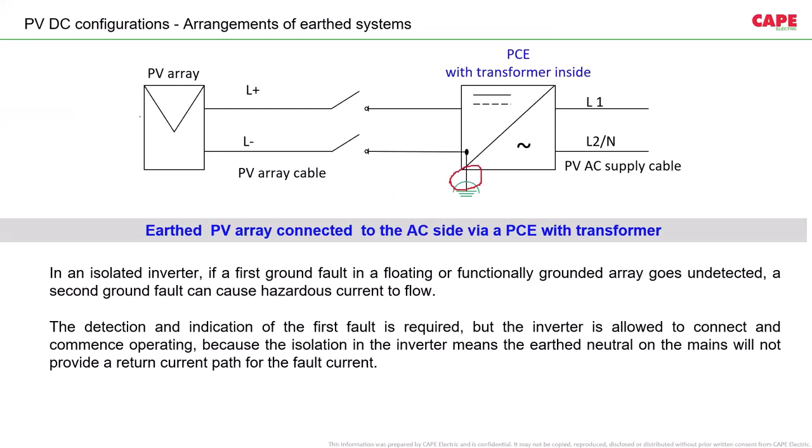Now, whenever there is a fault on the PV array, between the PV array lines and exposed or extraneous conductive parts, we have to ensure that the earthing arrangement is made in such a way that the fault current returns back to the source through this path. This path means through that particular fuse, let's say a 1 ampere fuse, up to 25 kilowatt solar PV. A fault current of less than 1 amp is not hazardous, more than 1 amp is hazardous.